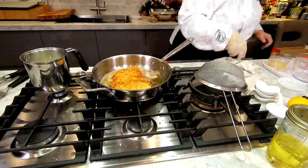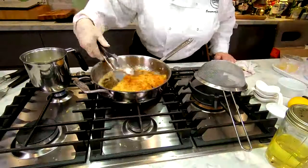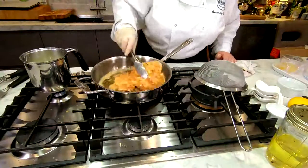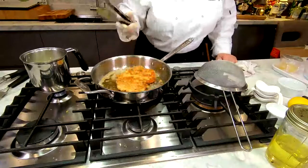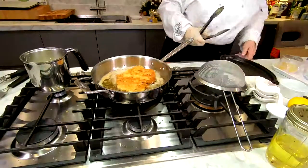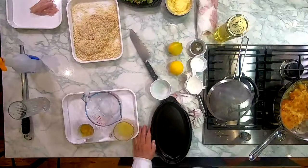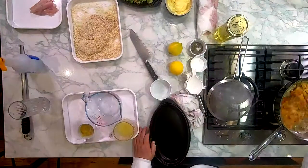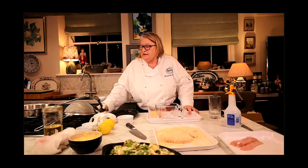So let's see how it's doing. See, it does take quite a long time. Right, I'm going to turn this over on here because this bit wasn't quite done. Have we got a J-cloth at all? No, we might not have a J-cloth. Normally I'd put things like this on a J-cloth. So bring your cream to the boil, okay? So this is extra. Please don't be looking for it, it's extra. So it's nearly done. You've got to be so patient.